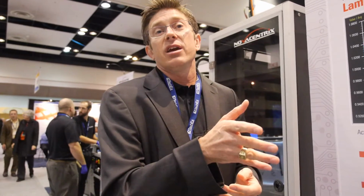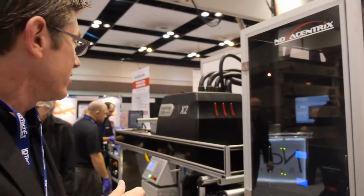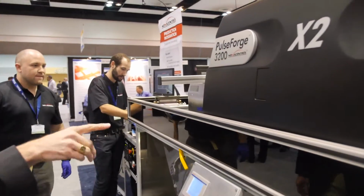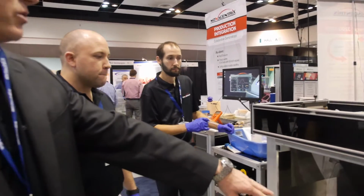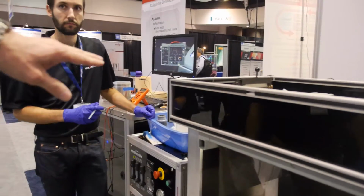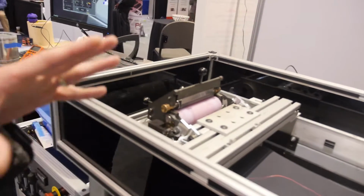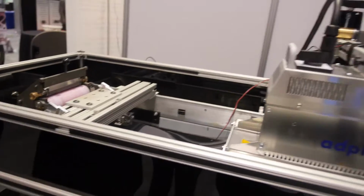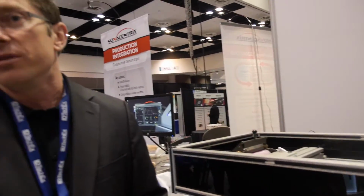So on a production scale, we go from the R&D settings, we develop settings using SimPulse. So how do we put that into an integrated tool now? Well, let's take a look at this PulseForge 3200 that we've integrated in a roll-to-roll web handling system. We've got a PET substrate here. We've got a deposition system that we've mounted. We've got a dryer unit to help us accelerate the drying of the solvents, and then we have the photonic curing tool mounted in line. So this is an example of a production.